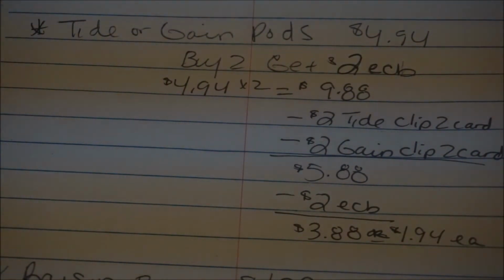You have to pick up one Gain and one Tide to use two coupons. So you're gonna pick up one Tide, one Gain. You're gonna use your two clip-to-cards. That's gonna bring your total to $5.88. After getting back your $2 Extra Bucks, it's like getting it for $3.88, or $1.94 each.